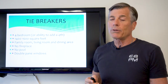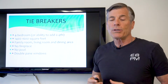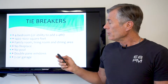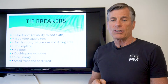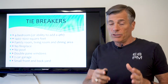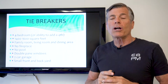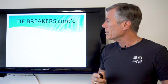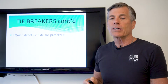You ideally want double pane windows in your home when you're renting it, because it really eliminates a lot of the possibility of mold in the house. You want a 2-car garage. You want a small front and backyard. Tenants don't want a large yard. Usually the owner provides the gardener, so having a small yard is going to be a smaller gardening bill for you. So that's important. You also want to be on a quiet street, like the end of a cul-de-sac.